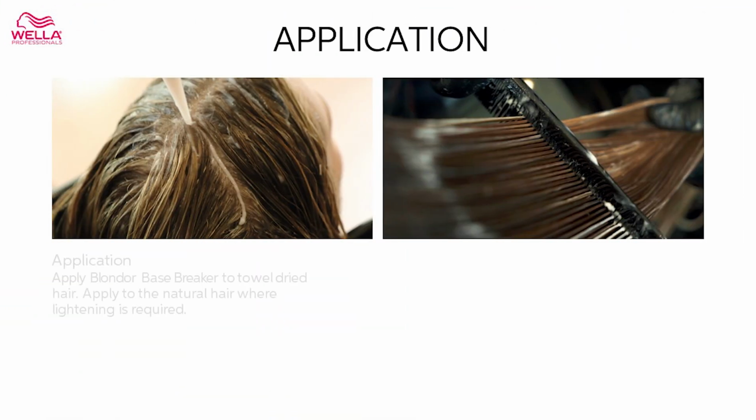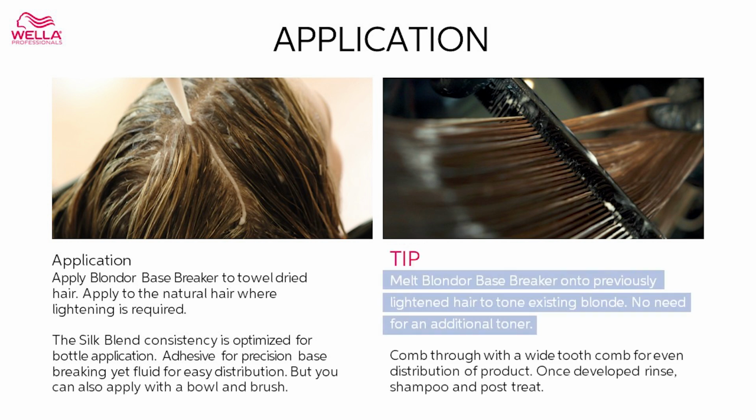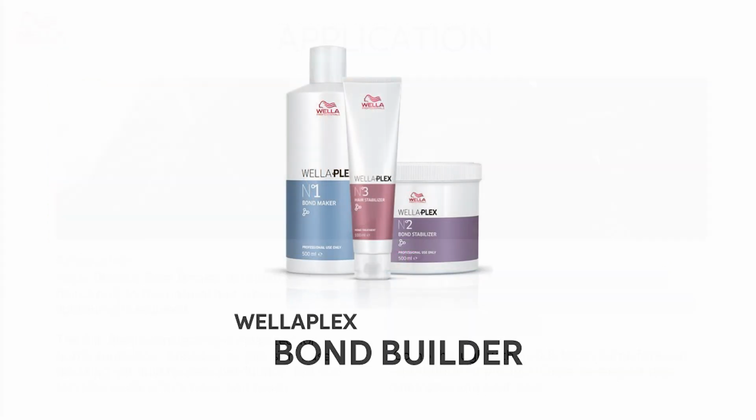Apply Blondor base breaker to towel-dried hair and natural hair where lightening is required. The silk blend consistency is optimized for bottle application, adhesive for precision base breaking yet fluid for easy distribution. But you can also apply with a bowl and a brush. Make sure you comb through with a wide tooth comb for even distribution of the product, and once developed, rinse, shampoo, and color post-treat. With Wellaplex, there is no need to change peroxide or increase development time.